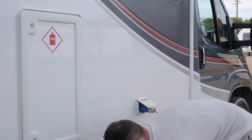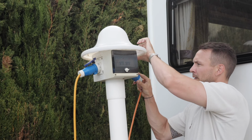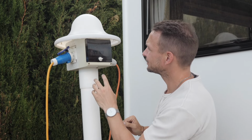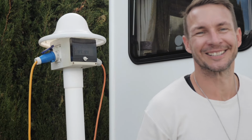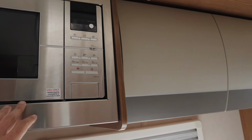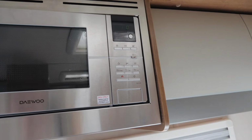One in there. And then plug her in up here. Oh, don't push the whole pole over. Breaker 19. On. Should be good. Let's go do a test inside. Okay. What do we test then? Normally it's the microwave. Push the eco button, he said, to turn it on, which is that one. Yes, there we go. Power!